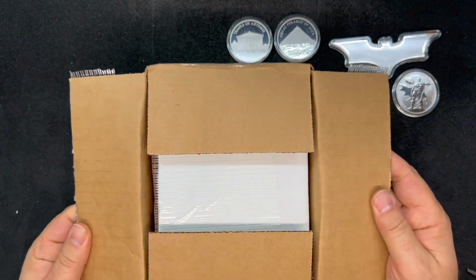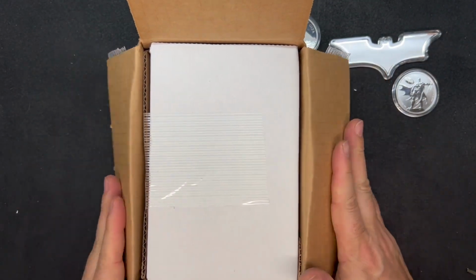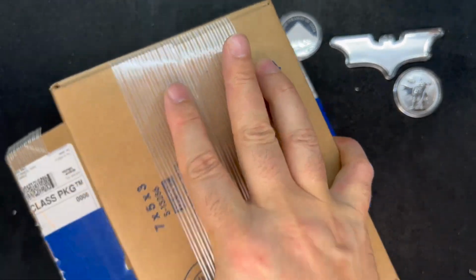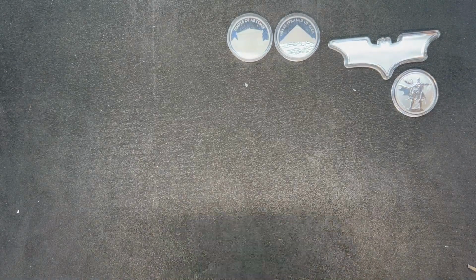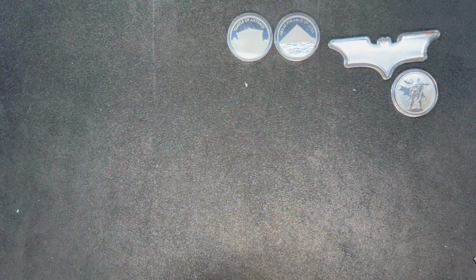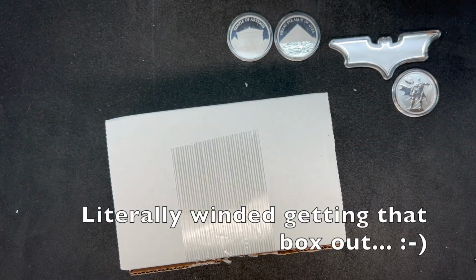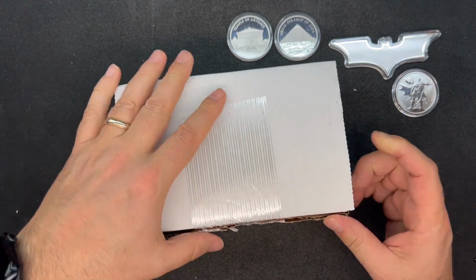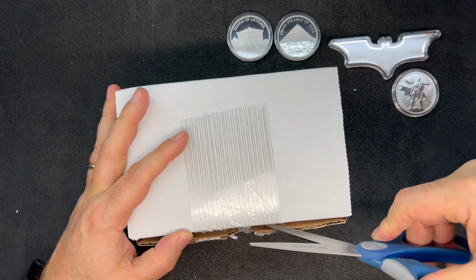They don't always have the best selection. I've only made a couple of purchases from them in the past, but so far, look at this packaging. We have a box inside of a box that I can't even get out. Okay, sorry for the edit there, but I struggled and struggled and struggled to get this little white box out of the bigger brown box. And as you can see, I've missed some of the tape.